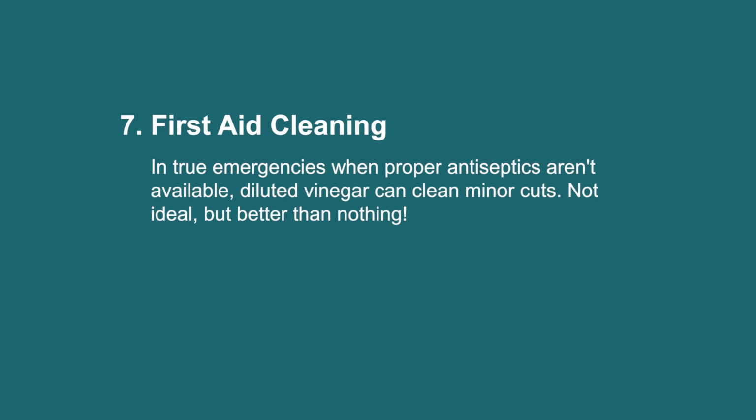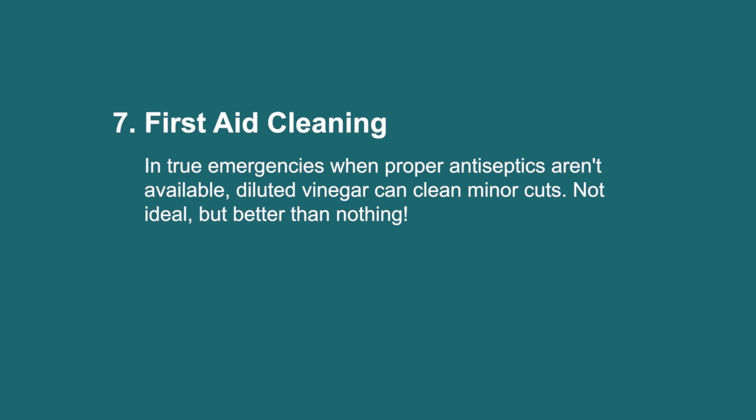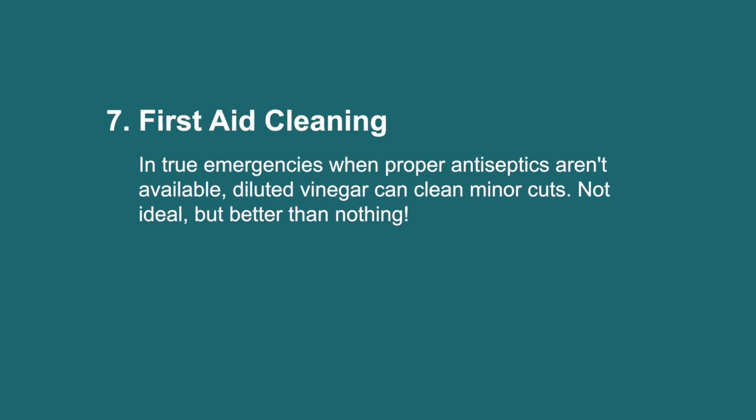Now let's turn to some personal care. Number 7 is first aid. It's not as ideal, it's not as good as antiseptics, but if you don't have those, this can be used. You can dilute it and clean minor cuts, get rid of that bacteria and clean them up. Sometimes it's really good to have a backup and you know, okay, if I don't have what I'd really like to have, like my HEPA cleanse or something, I could use some diluted vinegar and that would help.